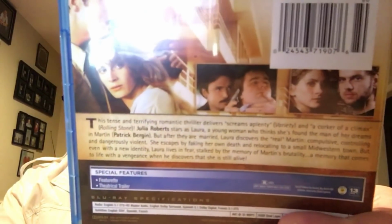But like I said, it was just kind of weird to come across at Best Buy. I'd never really seen it there before. And it was cheap. It was like $7 or something like that. So I said, why the hell not? I like Julia Roberts. I think she does a good job.